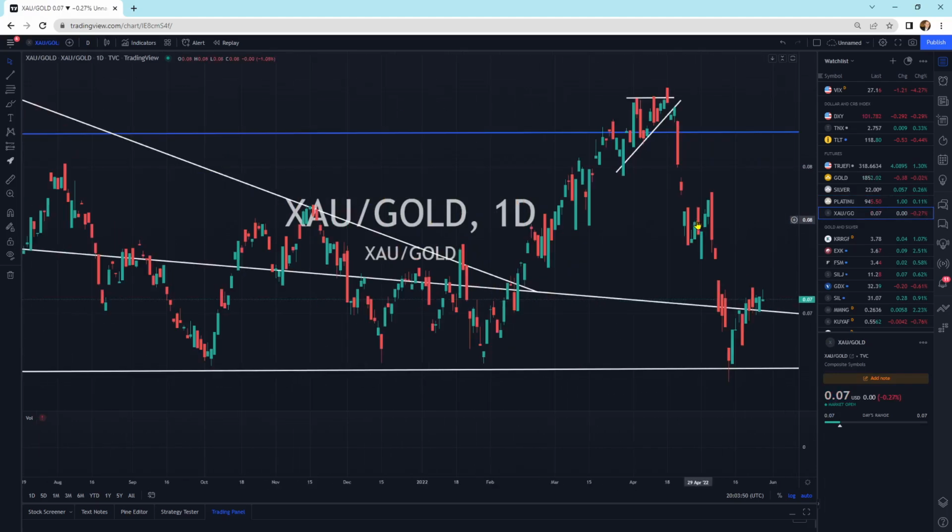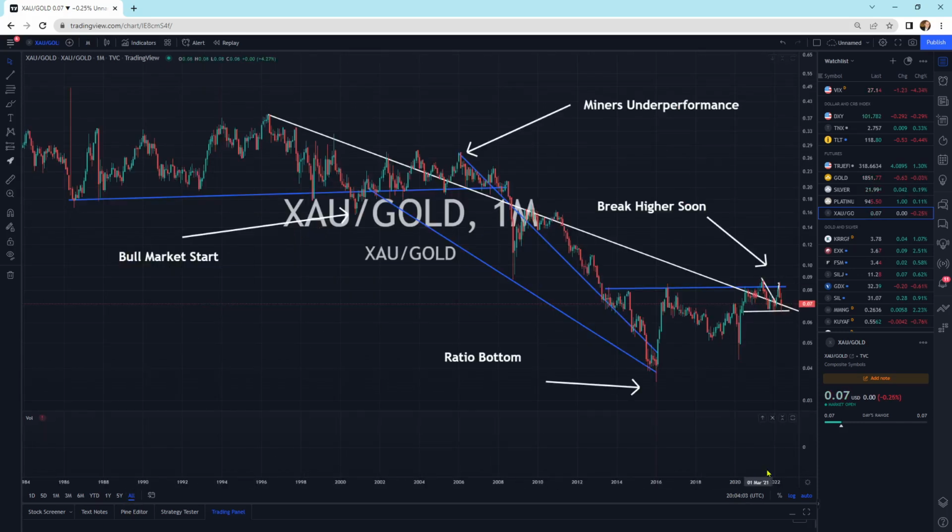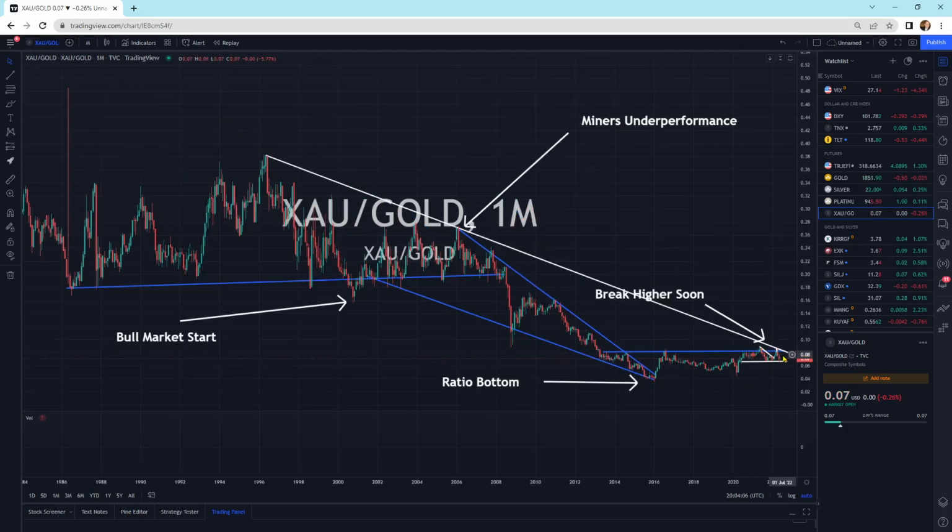XAU to gold ratio. We're just moving sideways here. Had a nice big pullback, meaning that the mining companies are cheap in relationship to gold. Big picture view. Get it off log scale real quick. Here we are. We're way back here. It is very cheap down here, guys. It's very cheap. Good opportunity.